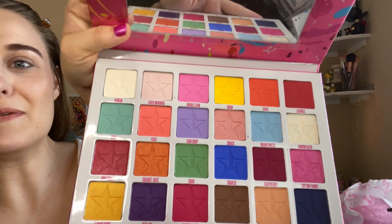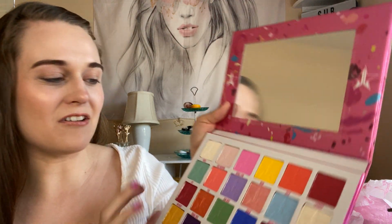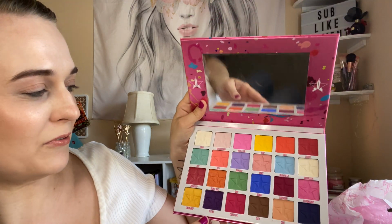And that's what the palette looks like. Oh my gosh. That's gorgeous. I'm so excited. I love mint colors, so I'm glad I got a mint color. All these pastel colors are so beautiful. In great condition. I'm glad.